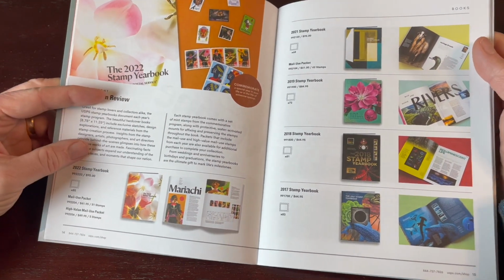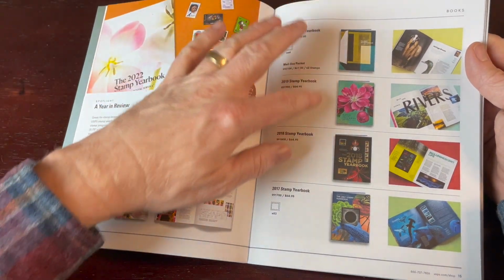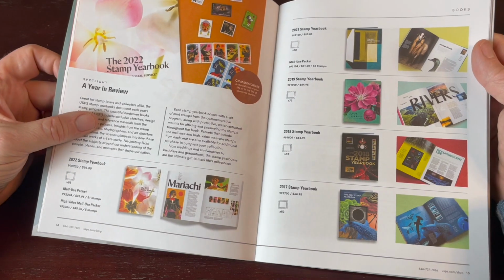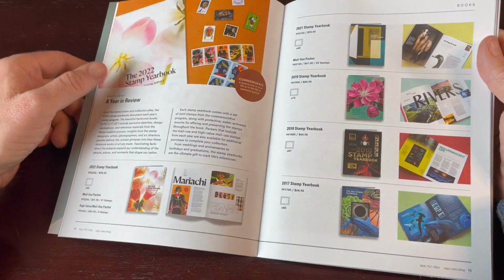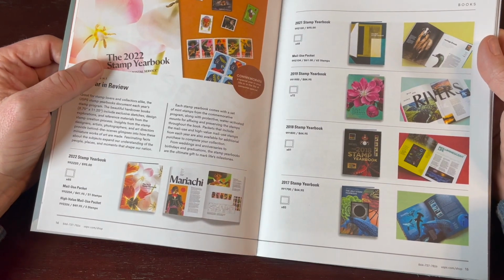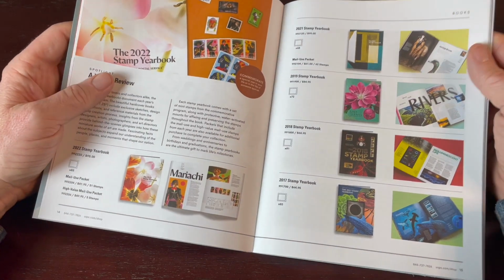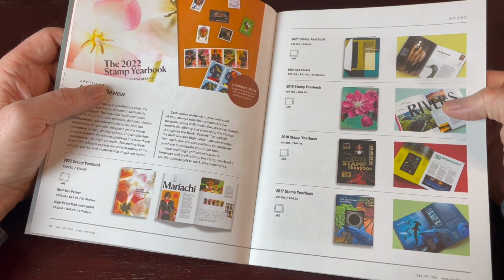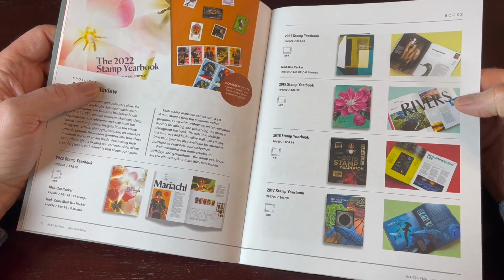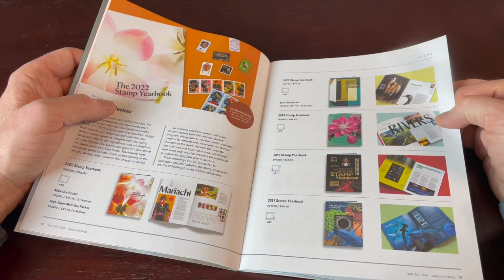Here's a year in review. So this will be a review of some of the stamps that I showed before, although these are ones from prior years. So I guess you can get these stamp yearbooks, which I guess have quite a bit of info. I've never seen one in real life. I've seen people talk about them. People that are into stamps just love these things. But I guess you get a whole yearbook of all the stamps for that year with a story and other background info.